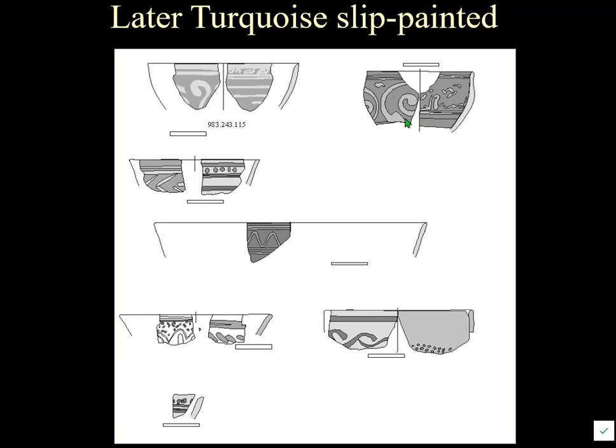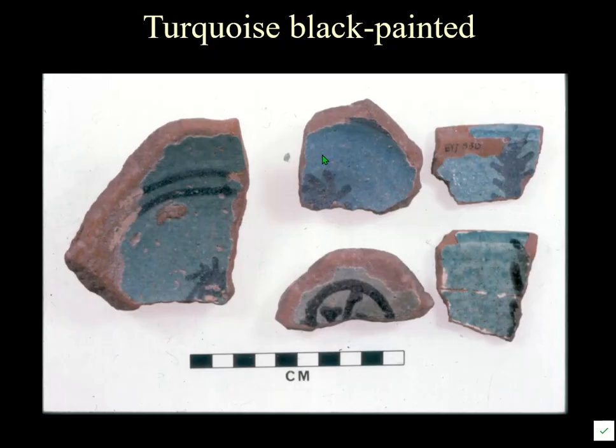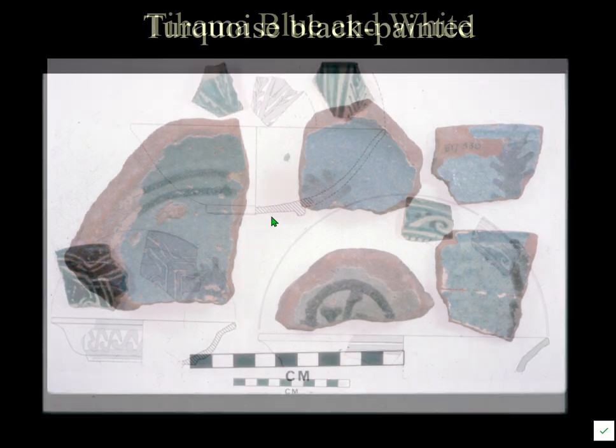And we have motifs that, see, this is rather... reminds one of the scroll motif on the back of Samarkand pottery that we know was available in the Indian Ocean region, and other motifs as well, which look like they're derived ultimately from blue and white, but with other things in between. This is turquoise black painted, made about the same period.